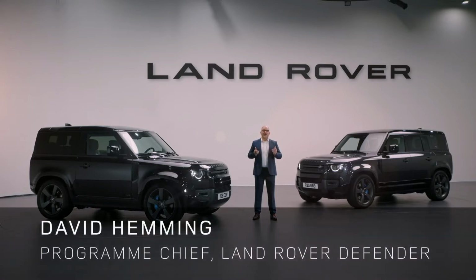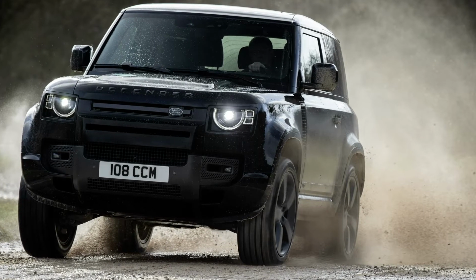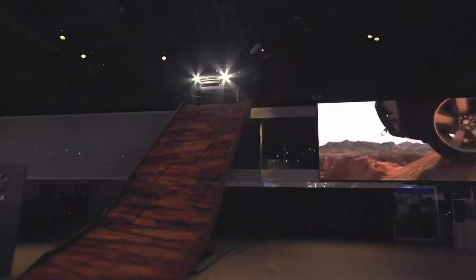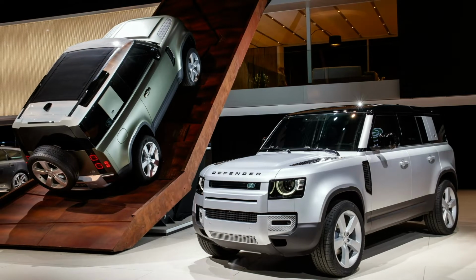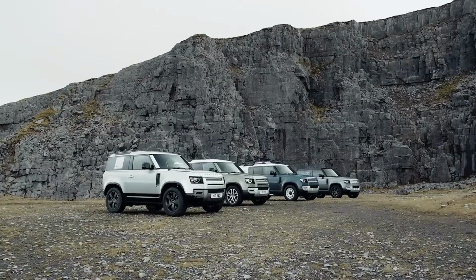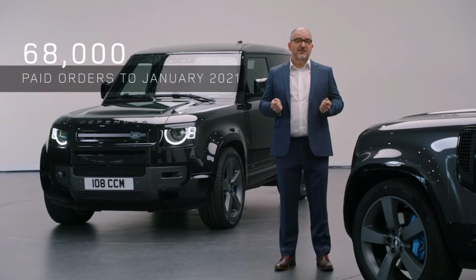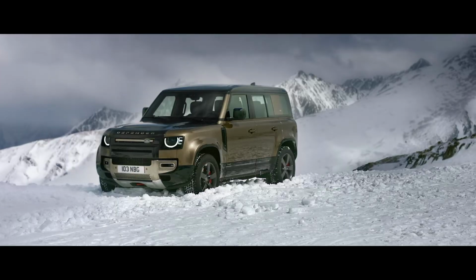I'm David Hemming, Programme Chief for Land Rover Defender, and I'll be taking you through the highlights of the updates for 22 model year. The past 12 months have been busy for new Defender. Revealed for the first time less than 18 months ago, Defender 90 and 110 are both now on sale in over 100 countries around the world. And customer demand is strong. We are approaching 70,000 paid orders since we took the covers off, and monthly demand is still very healthy.